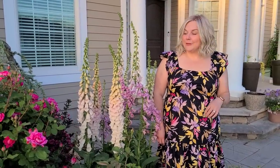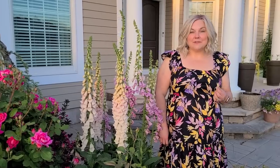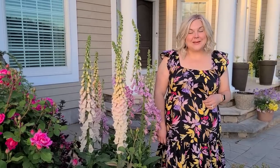This evening, my main walkway bed was looking really beautiful. I have a lot of cottage garden flowers in peak bloom at the moment, so I thought that I would show you what it looks like.